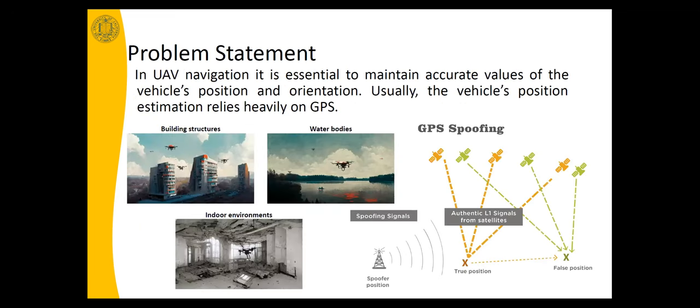Now, why you generally don't want to depend so much on GPS, especially for UAVs, is that the GPS signal is vulnerable to degradation in many situations in which you would like to have a very reliable location system. For example, when you are navigating close to building structures, or close to water bodies, or navigating indoor environments. These are some examples of situations in which the GPS signal may fail or be degraded.